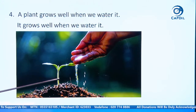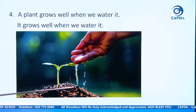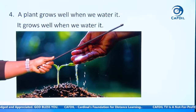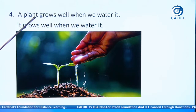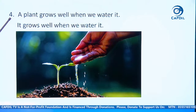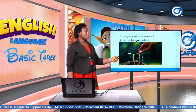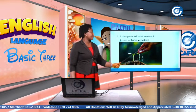We can see a plant here, and we can see a hand watering the plant. You can see the water dripping. Therefore, we can have our sentence as, a plant grows well when we water it. We don't want to say a plant. Therefore, we are replacing a plant with it. So, our sentence would be, it grows well when we water it.